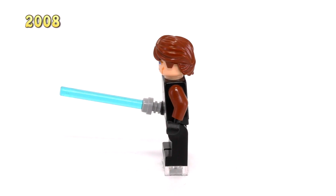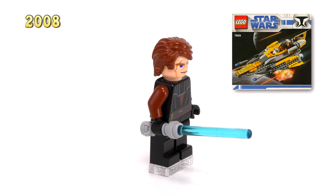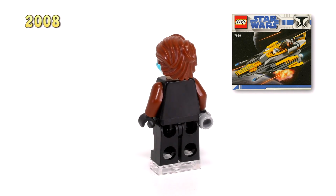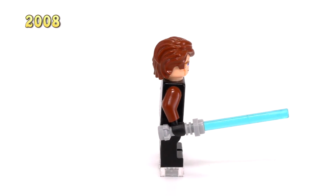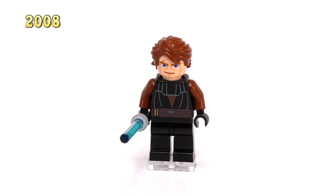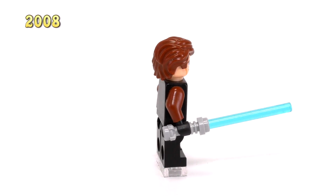And we get our first Clone Wars Anakin, and this guy is really common. He first appeared in Anakin's Jedi Starfighter set 7669, but ended up coming out in 6 other sets, as well as a Comic-Con display set. The torso piece shows some robe detailing, similar to that of the show, and of course the printing on the face looks much different to match the show as well. I'd say hands down the biggest improvement though is the hairpiece. It looks a lot better, it matches up with his character much more.